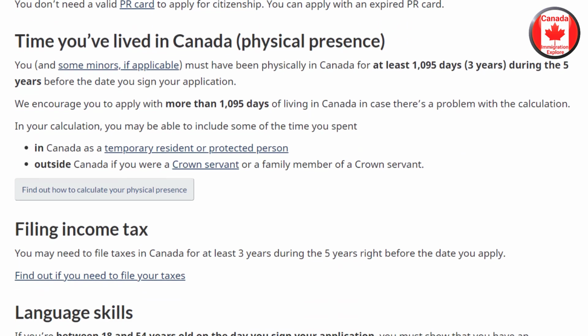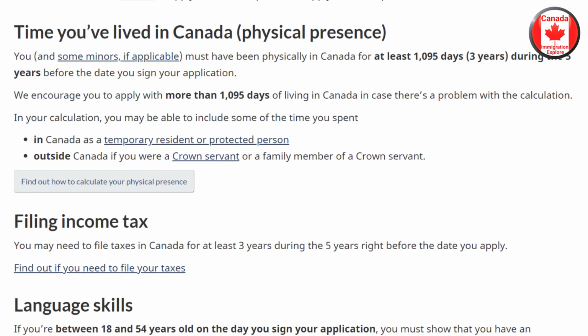Permanent resident has lived in Canada. You must have been physically present in Canada for no less than 1,095 days during the 5-year period right before the date you sign your citizenship application. The condition applies to every candidate regardless of age. Keeping a record of all your trips outside Canada will help to estimate your physical presence and meet Canada's immigration requirements.